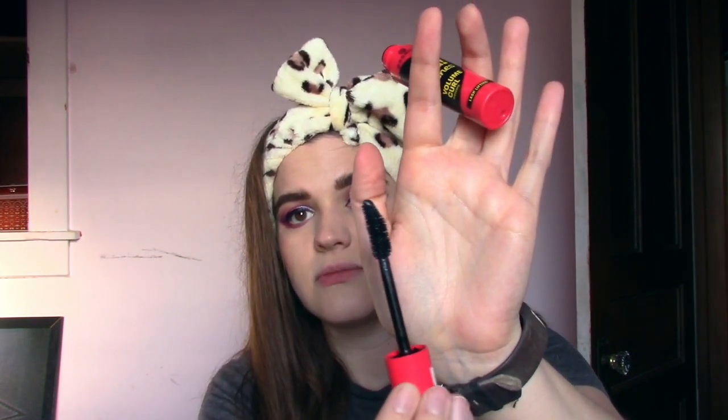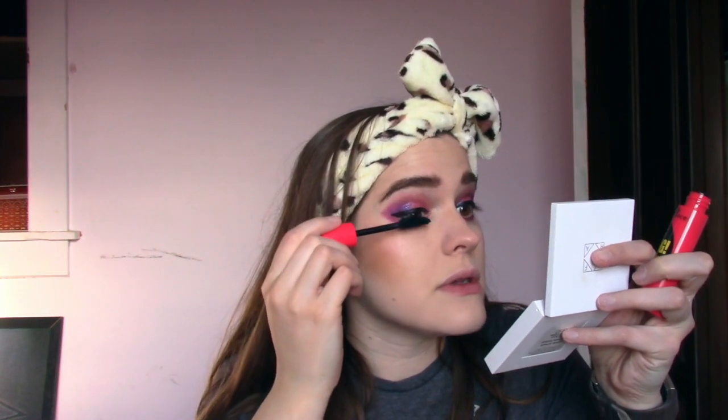Now we're going in with the Get Big Lashes Volume Curl. This brush is massive, okay? When I tell you, goodness gracious, it's huge, and it's got this curved shape to it. So maybe that's what's going to help lift our lashes. So far this is not giving me any sort of volume, which is funny considering it says volume curl. I'm going to go ahead and put on a second coat just to see if we can build it up any. Okay, I gave it 2 coats. It definitely built up a little bit more. I'm going to dunk in and try to do a third coat.